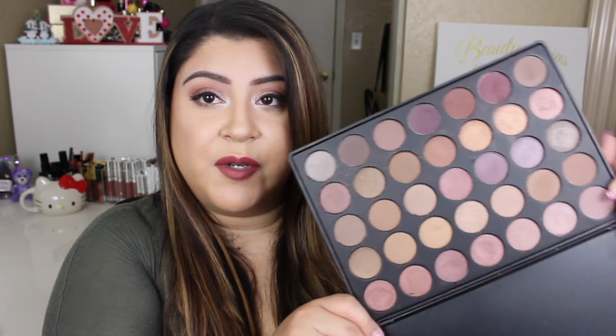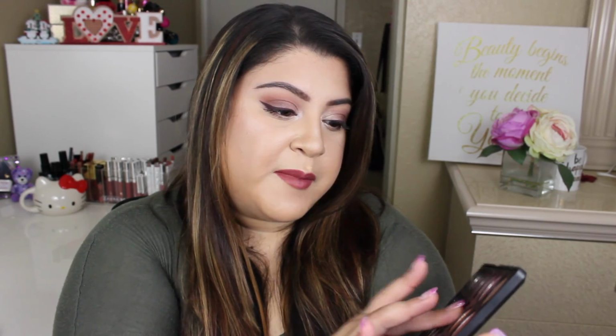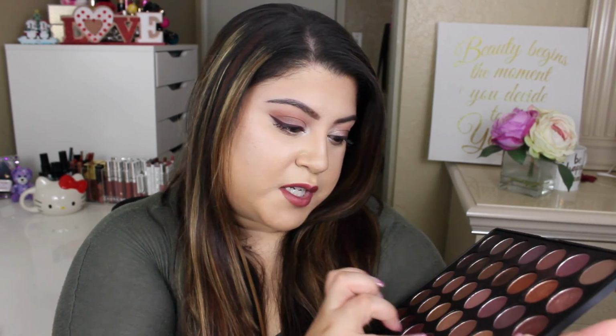I mean, you got a lot of shadows, and the pigment on these shades, I'm just gonna swatch a couple because they're my favorite. I mean, the pigments are gorgeous. Let me see if I can swatch a little bit for you. I absolutely love the pigment on this. I only swatched 3, did I? Did I really swatch 3? Okay, look at that. You see those swatches?